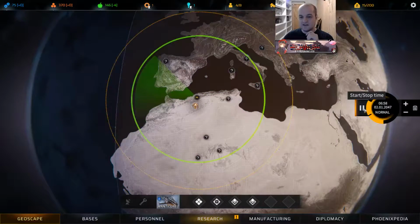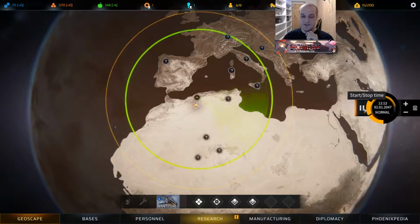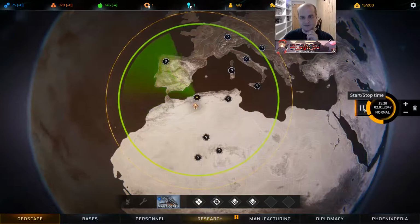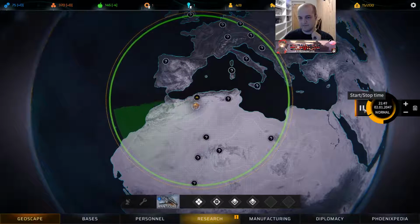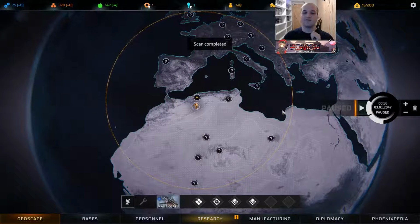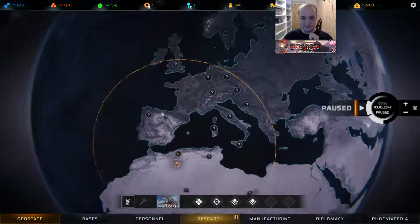So you can see that technology is advancing and we've not even encountered anybody yet. Which is another weird thing, that we know what's going on even though we've not actually encountered anyone at this point. Scan complete. Alright, so a complete scan takes 3 days. And that's a huge amount of time.